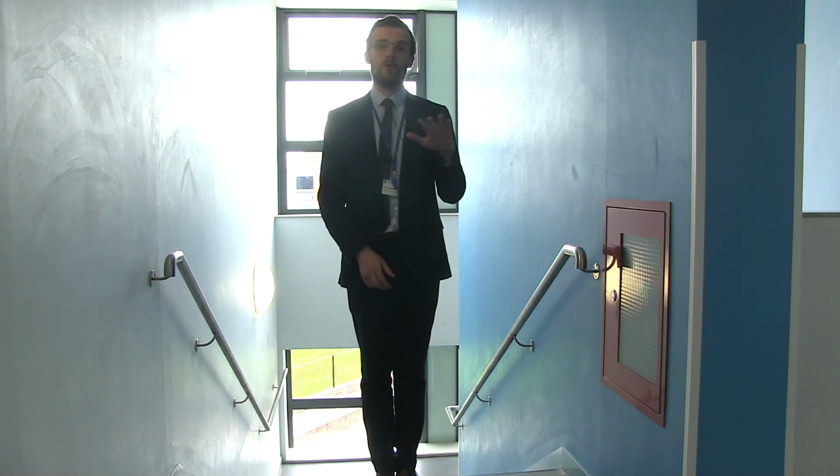As well as the main staircases, we also have a series of internal staircases that can be used by students in between lessons. This can help to quickly move from departments on the top floor to the middle and bottom within the same block.